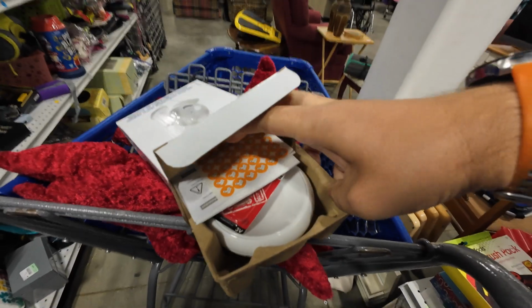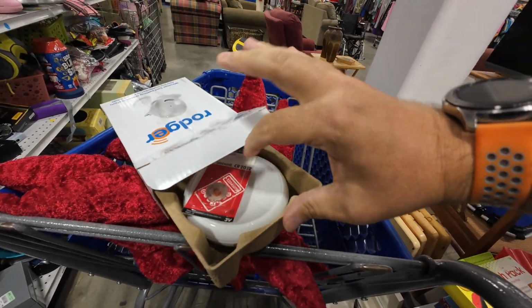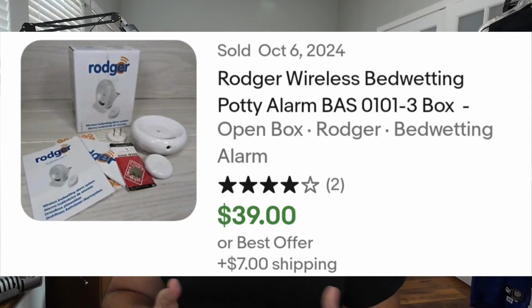And then there's the Roger bedwetting monitor. I didn't actually test this, but when I opened it at the thrift store, it looked like it had never been used before, and the battery was actually still sealed in the package. And that sold for $30 in like 2 days.